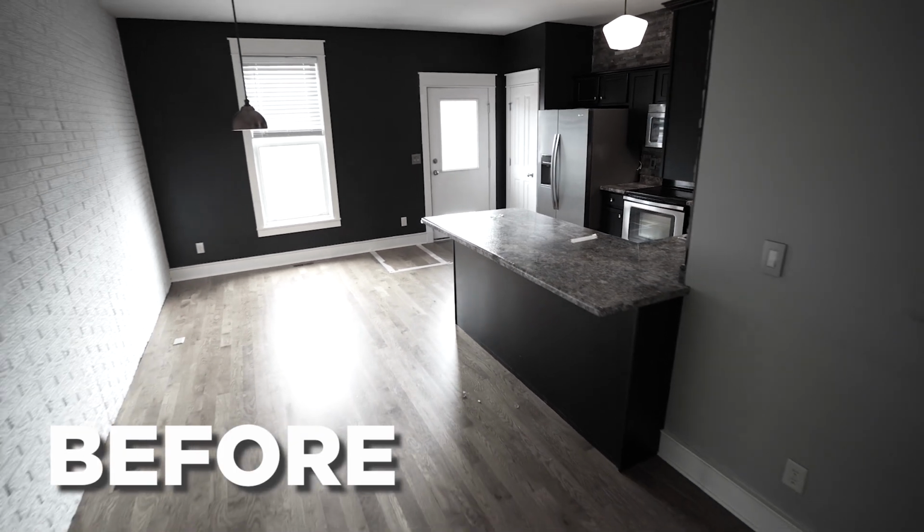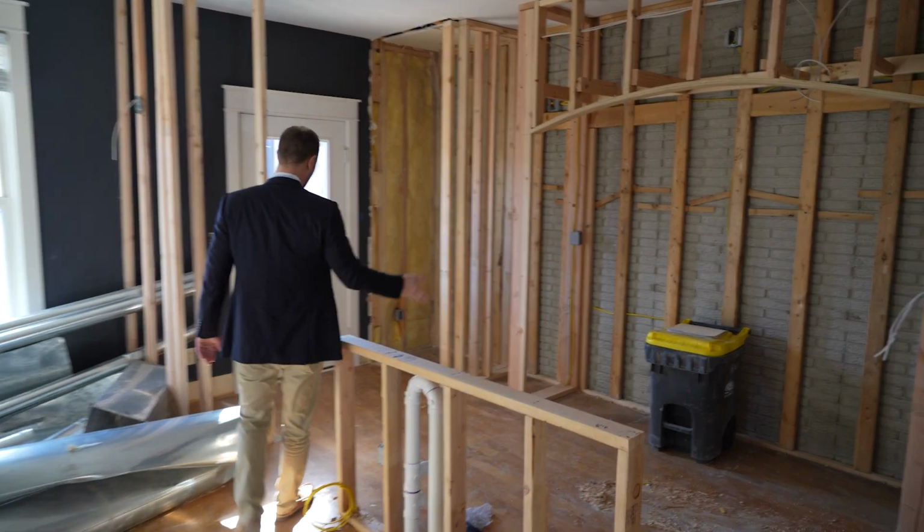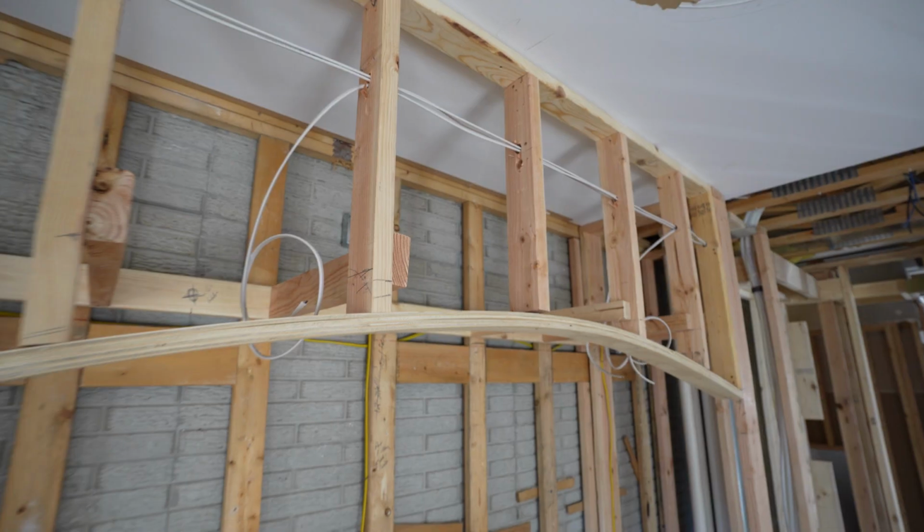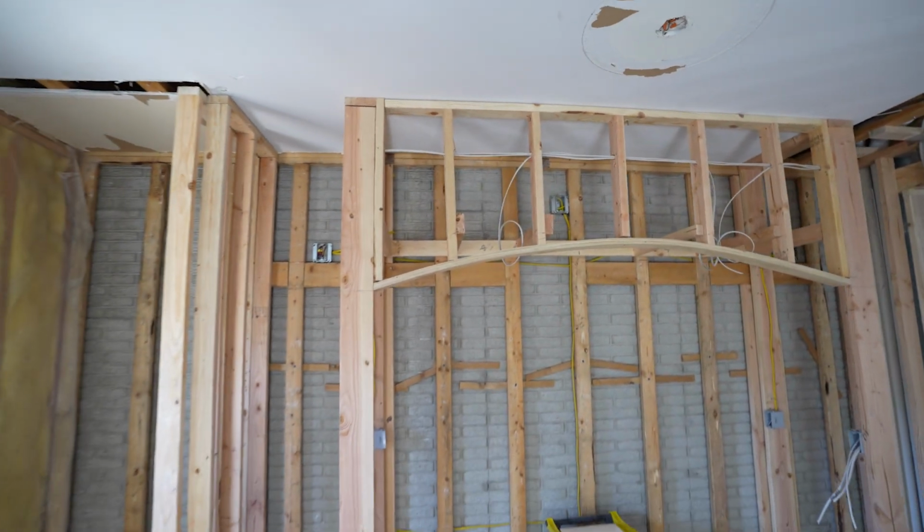But the kitchen's completely reconfigured. It's just amazing. It's starting to come together. I love this place now. And so let me just show you what we got. All right, look at this cool arch. This is the arch. Remember, we're doing a brick wall here.